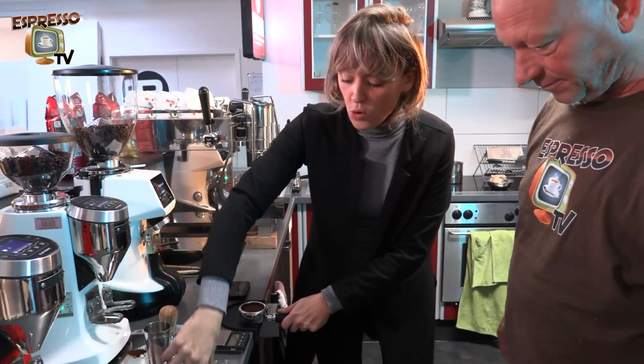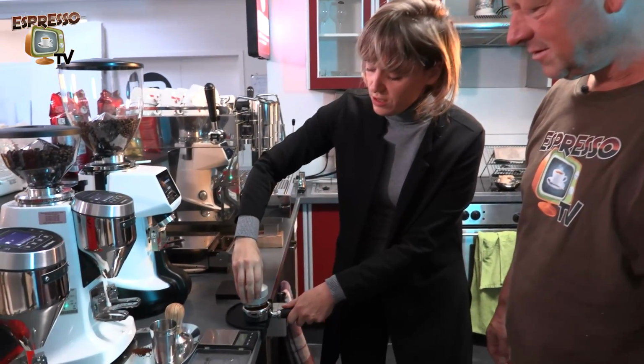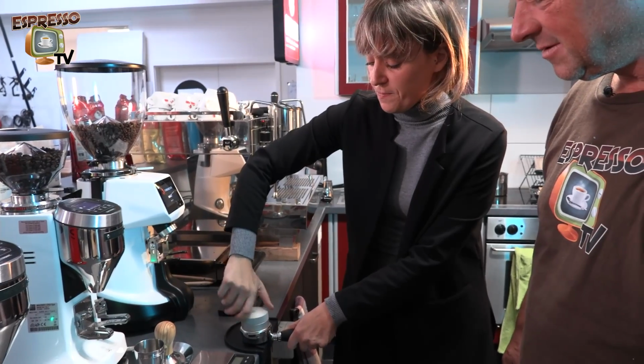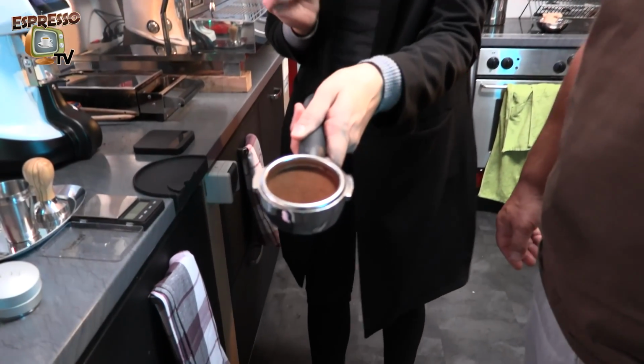But nowadays we also have a coffee distributor, which helps us, of course. You don't use it to press it down, you just use it to turn it a little bit, to equalize the coffee powder inside the filter holder.